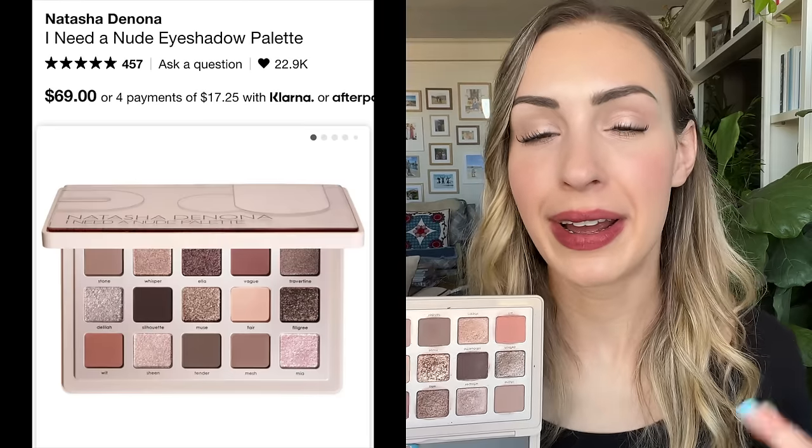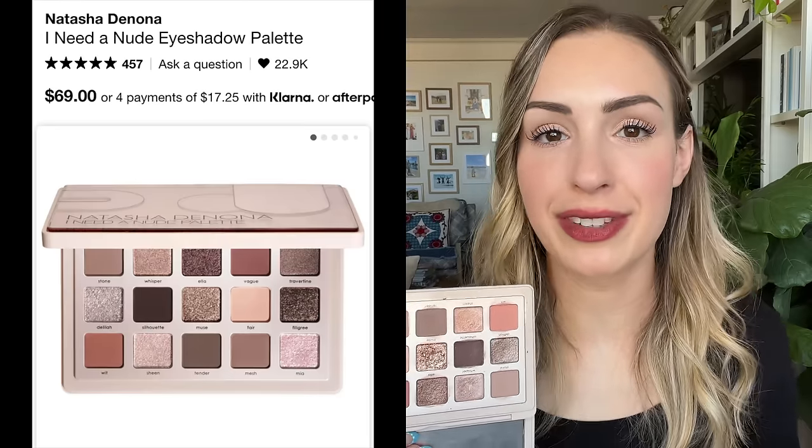And then the other eyeshadow palette favorite that I have here, which is actually the one that I'm wearing on my eyes today, is the Natasha Denona I Need a Nude palette. I felt like when this first came out, I didn't have a chance to put it in my monthly favorites because, like I said, I'm just reviewing so many things every single week. I didn't have a chance to really dip into this more during that month, but this month, the week leading up to vacation is so busy, and then when I come back, I'm also really busy. So this palette has been perfect for just really quick, neutral looks.